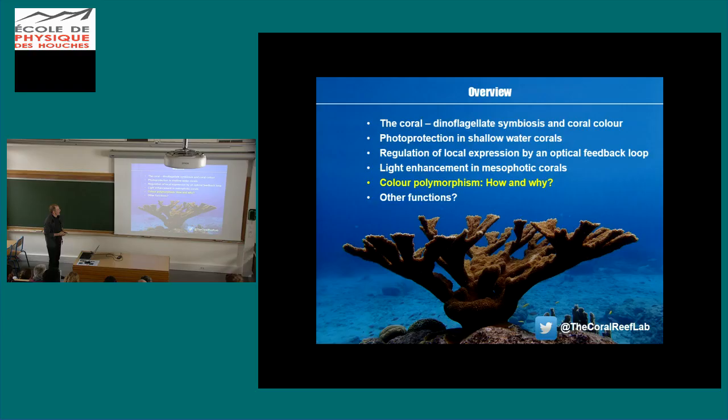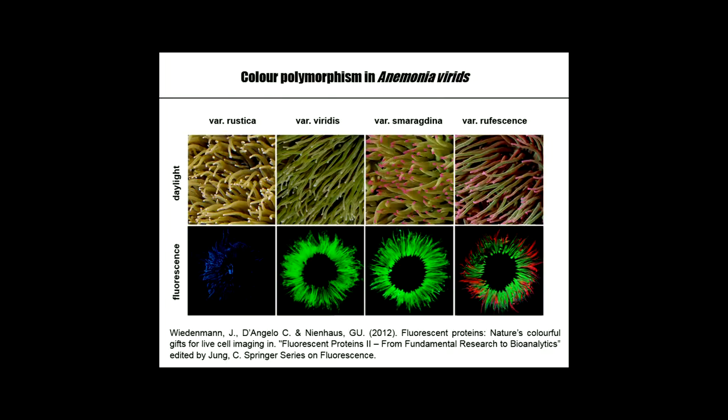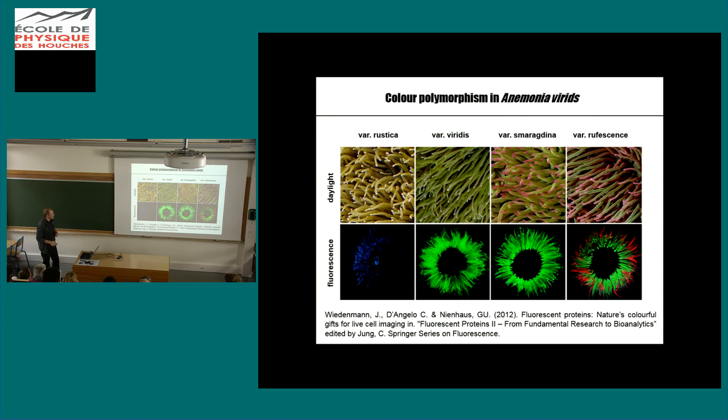And that brings us back to the color polymorphism, which came so handy in studying the function of these pigments. So we wanted to know what the reason for that is. Why do you find two individuals of the same species, one of them expressing a substantial amount of pigment, the other essentially none? And we find that not only in sea anemones. So here is my starting picture again, the color variants of the snake-like anemone.